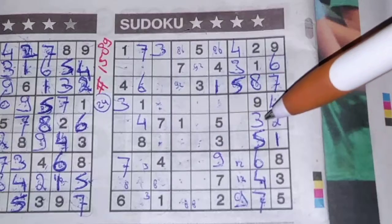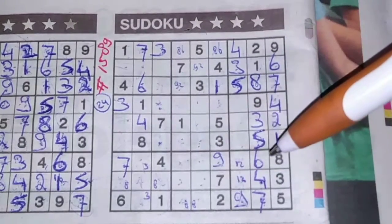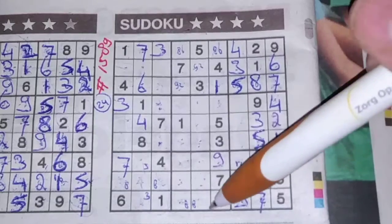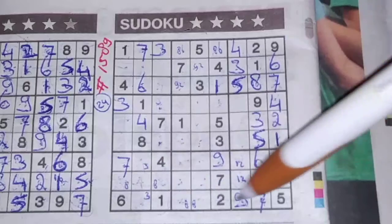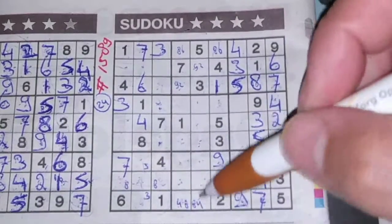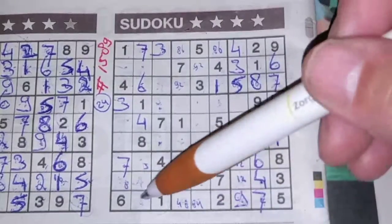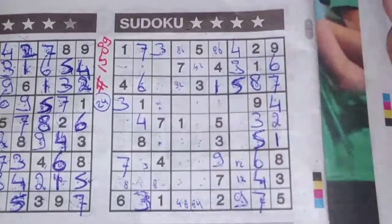Alright, 6. 4, 4. We have a pair. 4 in this row. 4 in the row below. So in the last row, the only 2 places for the 4 should be here or there. Up here, 4 and 8. That means 1 digit left in this row for the number 3.